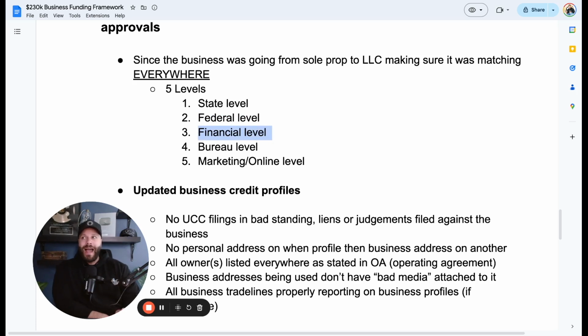If you have bank accounts or credit union accounts already set up with maybe the old business address, then obviously update it with them. Tell them, hey, this is the new address that we're using. Or if you're starting a new relationship, then bring that new address with you. At the bureau level, this is going to be with TransUnion, Equifax, Experian, and Dun & Bradstreet, since banks are always double checking that what you put on the application is the same thing that they see on the state, which is the same thing that they see when they pull your business credit report.